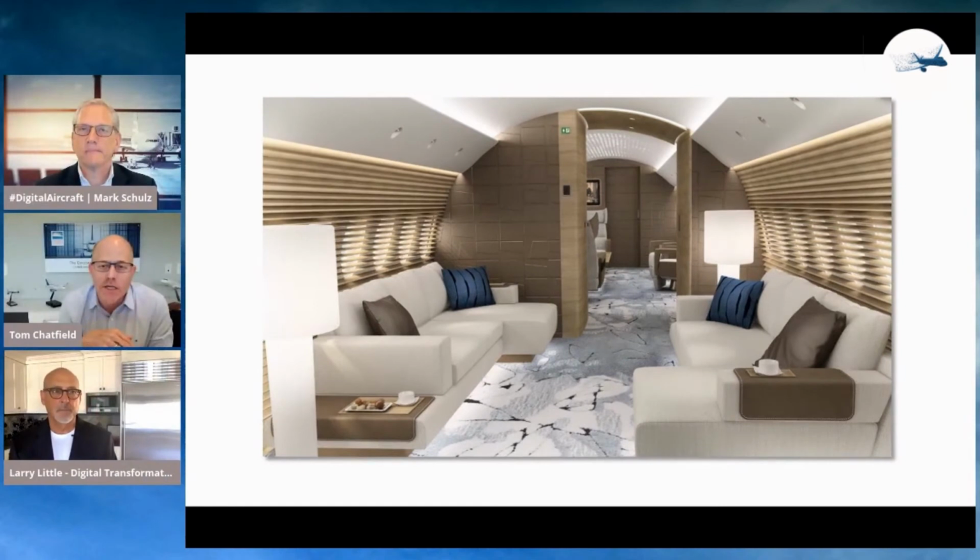Lots of storage space underneath that sofa, because there's never enough storage space on an airplane, and especially for sleeping things such as your blankets, your pillows, and everything else. That all goes underneath that.